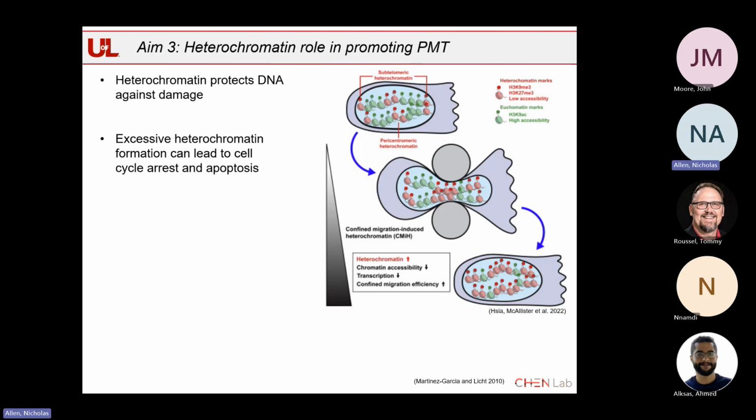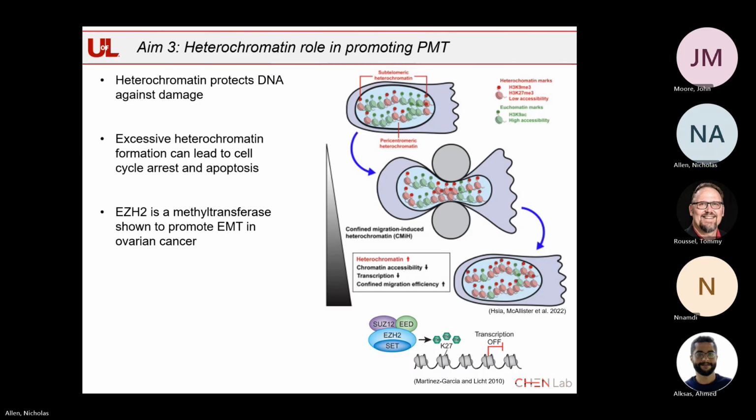I mentioned that residue specifically because it has some role in the mesenchymal transition. Histone 3 lysine 27 is methylated by a polycomb repressive complex, as shown here. One of the main components of this complex is EZH2, enhancer of zeste homolog 2, which is a methyltransferase that's shown to promote EMT in ovarian cancer. This methyltransferase is specific to histone 3 lysine 27 trimethylation.